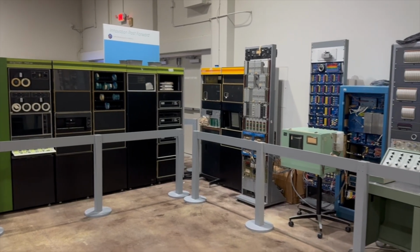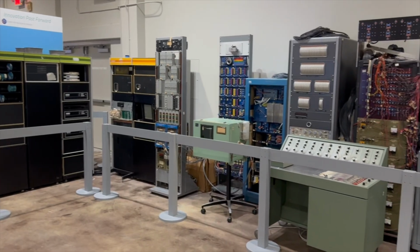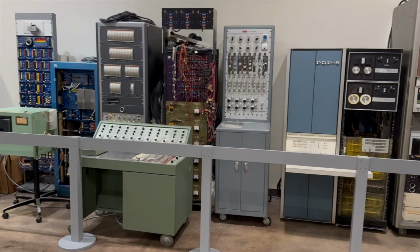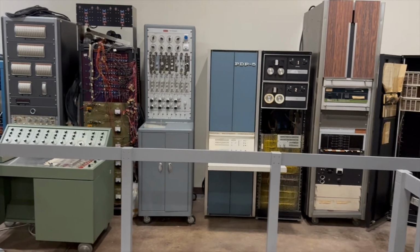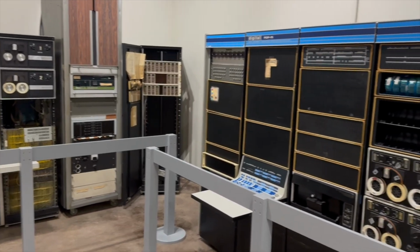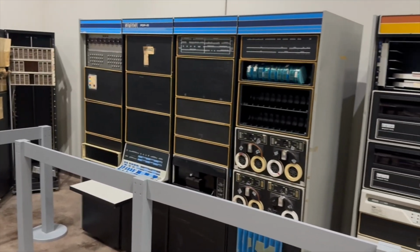The next gallery is for the PDP era, showing a variety of Digital Equipment Corporation PDP machines. Unfortunately, during my visit, none of the machines were labelled and many appear to be in very poor condition. I think this would be an excellent area for the museum to focus on in future.